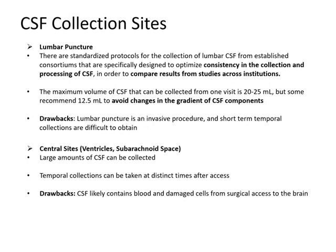CSF can also be obtained from central sites, such as surgical access to ventricles or the subarachnoid space. The advantage is that large amounts of CSF can be collected, and that if there's a shunt in place, temporal collections can be taken at distinct times after access. The drawback is the CSF here likely contains blood as well as damaged cells from surgical access to the brain.